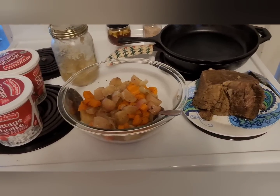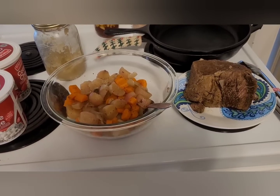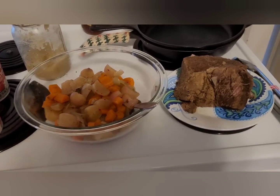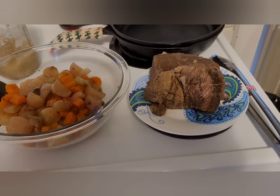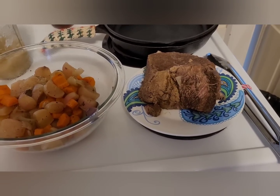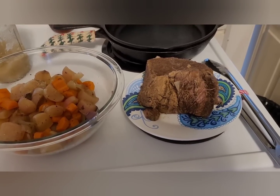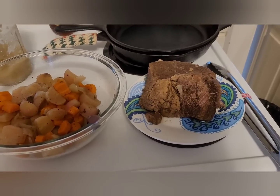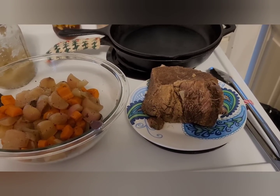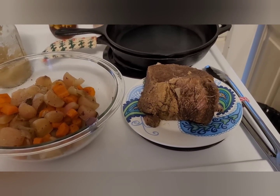So tonight I took, if you watched my grocery haul, I bought a beef roast, and I cut that in half and froze the other half to make two meals worth out of it, and I cooked this half. So I did this in the crock pot. I added in some broth, some Worcestershire sauce, and some soy sauce, and some garlic, and I let that cook all day long.